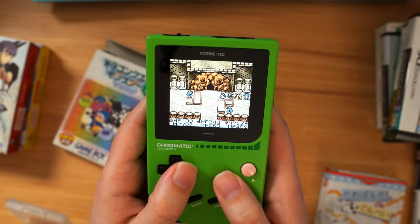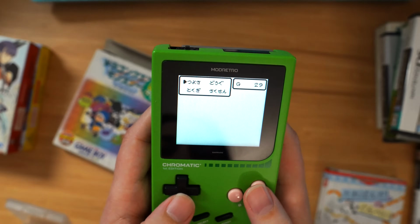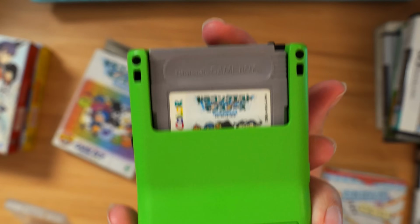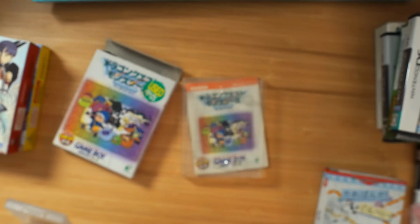Okay, interesting. So it is in colour. That's really weird. I don't know whether that's a Japan-specific thing, but I've never seen that before. Let me know down in the comments below if you've ever seen a Game Boy Color cart on a grey cartridge. And it looks like whoever played that last played a lot of it as well.